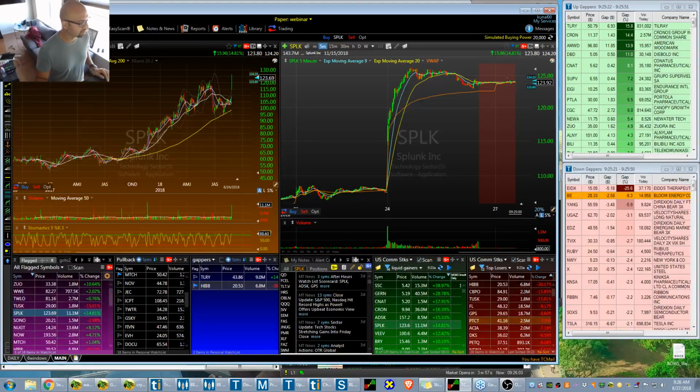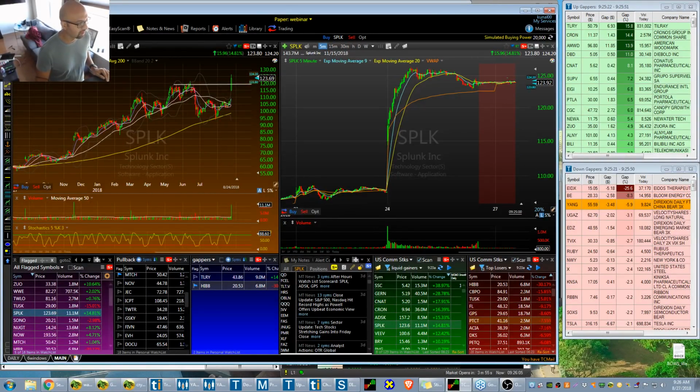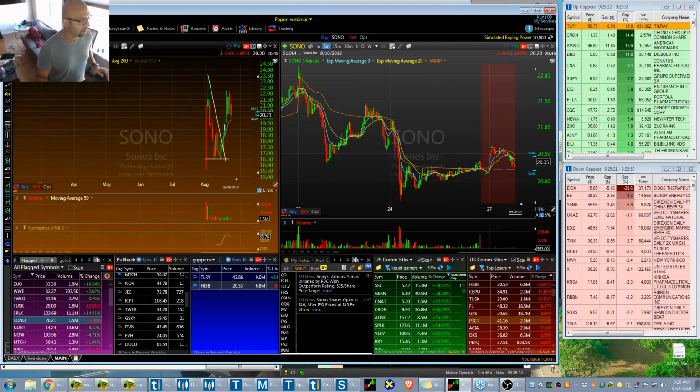Love the range on this. You can see this thing's breaking out the highs too. Keep this one on your watch list for the next couple weeks too, because if it starts to pull back, you may get a nice little swing trade that develops out of this one.